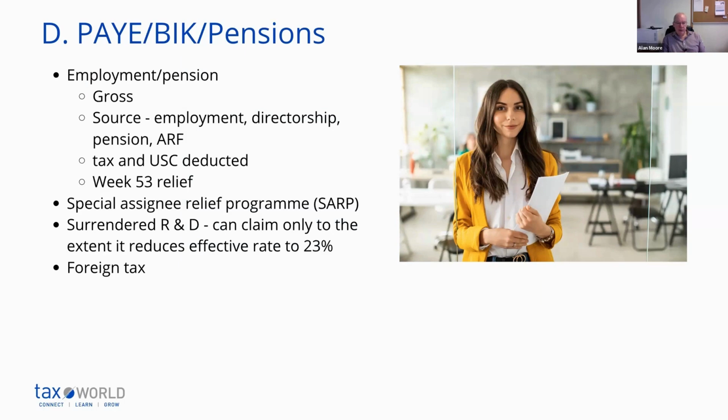The tax and the USC deducted has to be there, and week 53 relief, if you're claiming that, you have to mention that. That's essentially where you get a little bit extra of a tax credit because of the fact that there's 53 weeks in the year rather than 52.